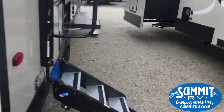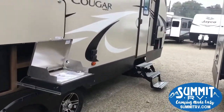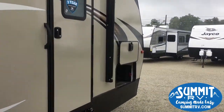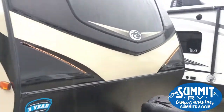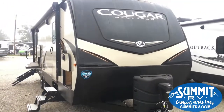That about wraps it up for the Cougar 26 RKS. I hope you guys liked what you saw, and we are getting Cougars in about every few days now, so our Cougars are starting to roll in. They're looking great for this 2019 model year.